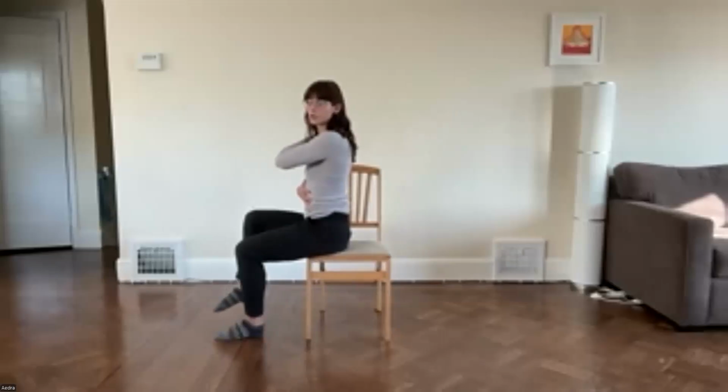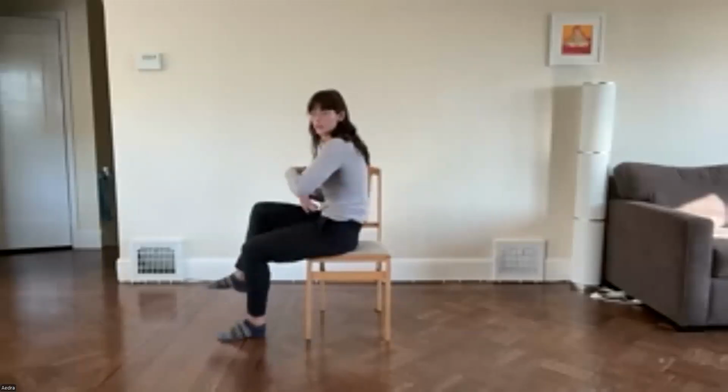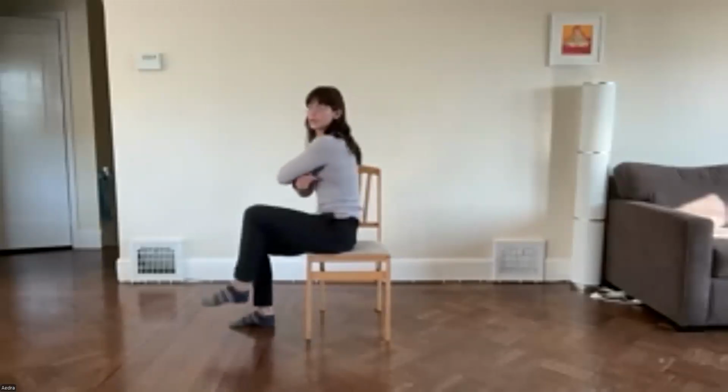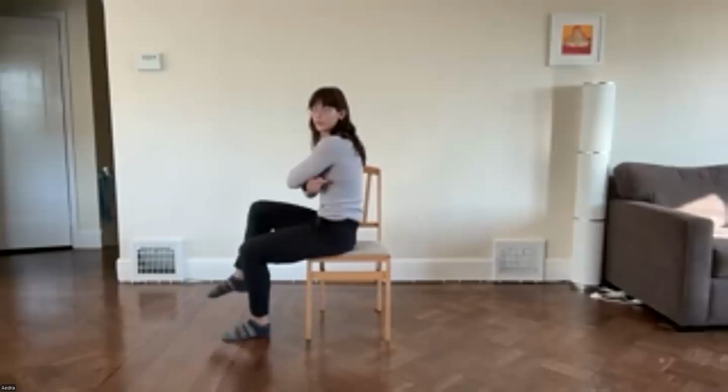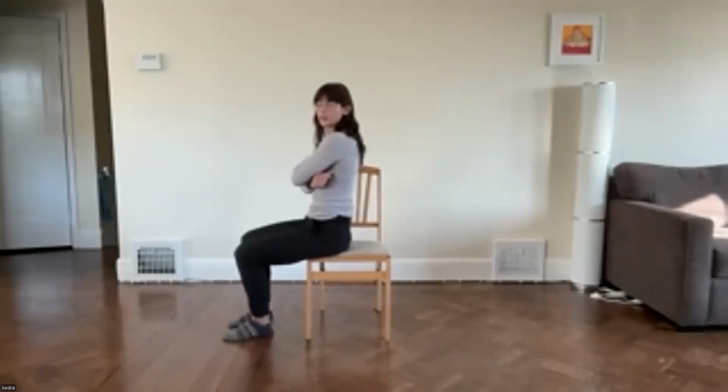Versus, I'm going to show two things that sometimes happen. One thing that sometimes happens is as the leg lifts, there's sort of this tucking of the tail. I'm exaggerating it a little. Here we go. So we don't want that because now we're just moving in the low back and we're not actually moving the leg. We're moving the low back.